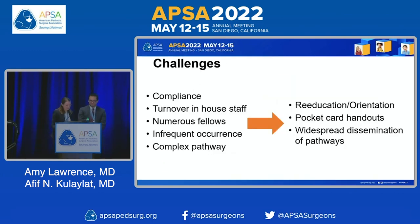So again, challenges with these kinds of projects are things such as compliance, turnover in house staff, numerous fellows, the fact that a spontaneous pneumothorax is a relatively infrequent occurrence, and we did develop a relatively complex pathway. So in order to overcome those challenges, we attempted to provide frequent re-education and reorientation, pocket card handouts so that house staff could have them available at all times, and widespread dissemination of the pathways online and in handheld paper form so that there was easy access for all members of staff.